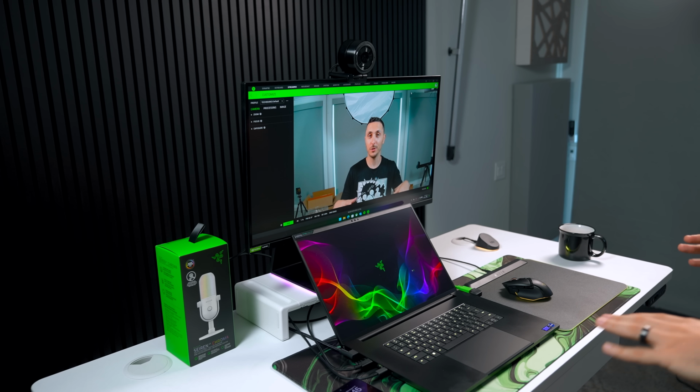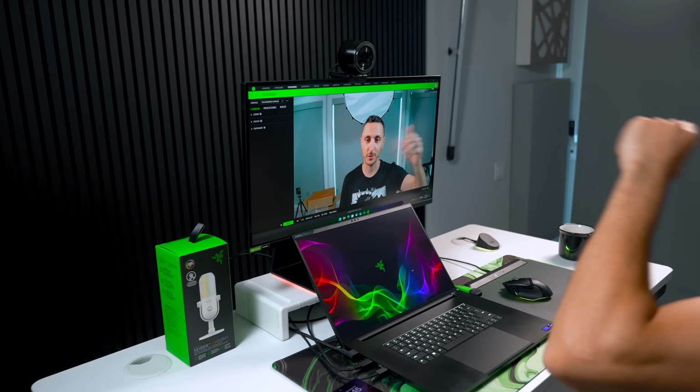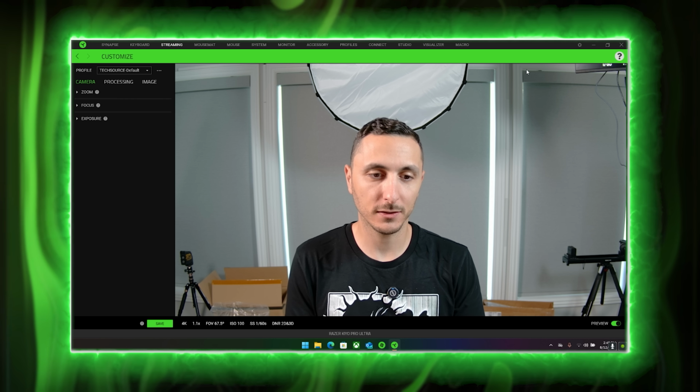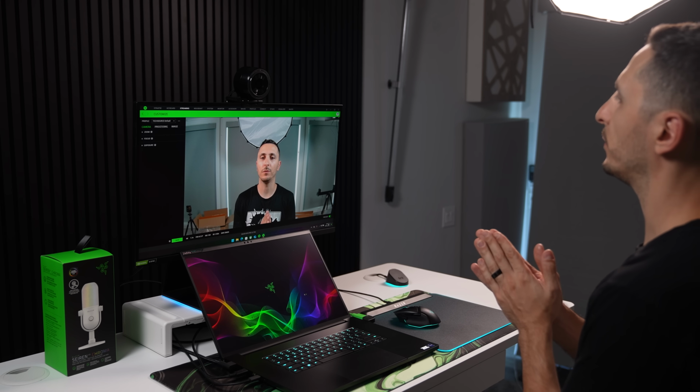The lights in my studio aren't optimized for this direction, by the way. It's optimized for the other side where the wall panels are. So the fact that the image looks this crisp and clear in pretty bad lighting conditions is impressive. I'm not gonna lie.